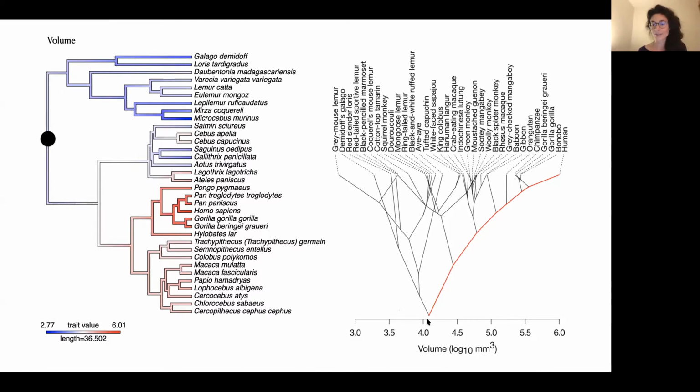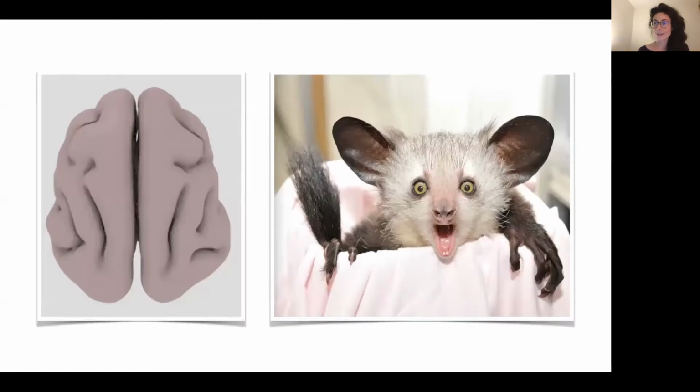And so we can see here, for example, also in the phenogram, in some branches only increase, in some branches only decrease, and in the middle, a mix between decreases and increases of brain volume. And according to our estimations applying the Brownian motion model, the common ancestor of all primates is supposed to have a brain that's, in surface area and volume and folding, similar to a current brain of an Aotus. So that means it's larger and has more folds than many of the extant living lemurs.